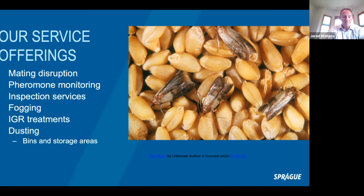So dusting of bins and storage areas, and a lot of times this is done with diatomaceous earth. And we have done that many times in grain, in empty bins, empty spaces where we have access and can dust. That can be a very effective way of eliminating insects as well.